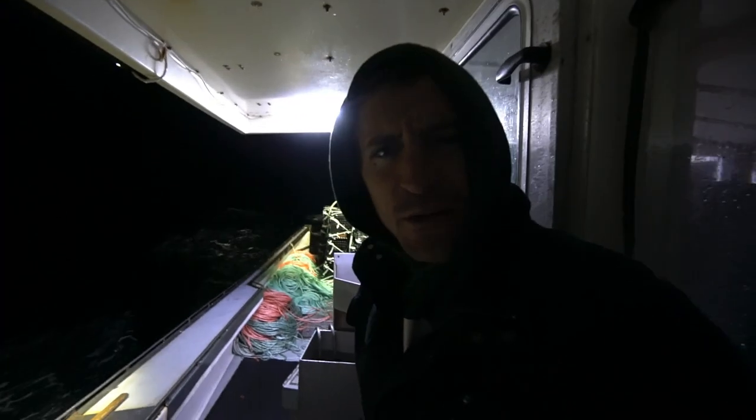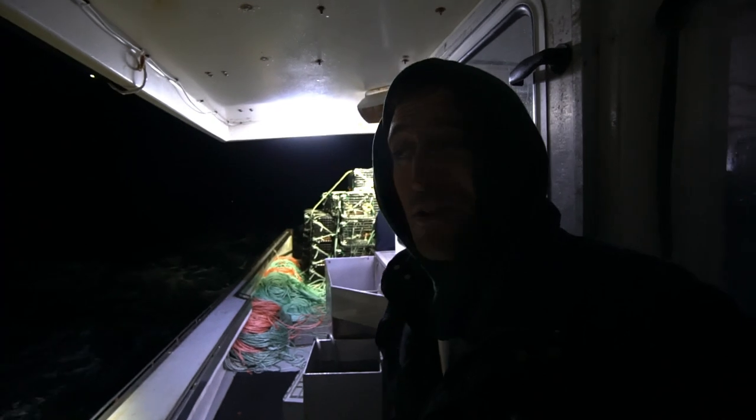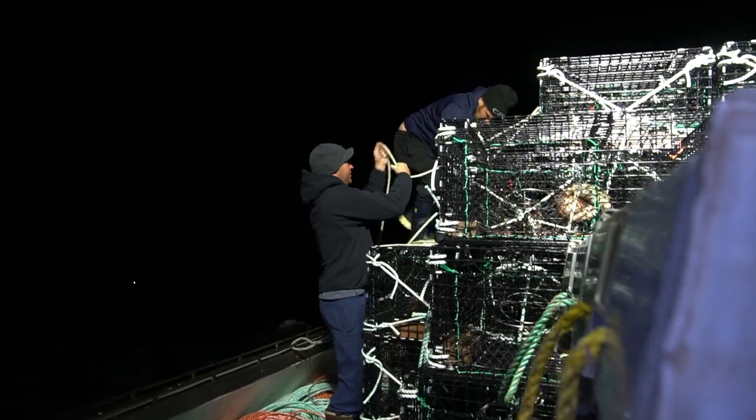They weren't calling for any wind today, but we've got, I don't know, it's dark out, so it's hard to tell, but it feels like around 20. And we ran into it about halfway out, and we didn't have the traps tied down because we didn't anticipate any wind. So now we're taking a break and tying the traps down so we don't roll them off the boat.